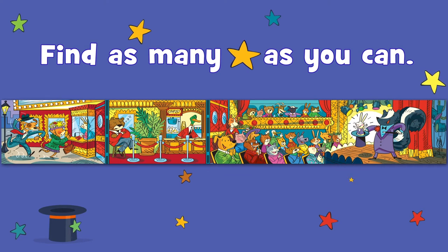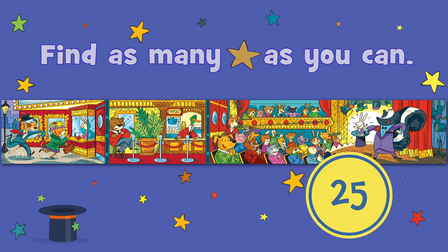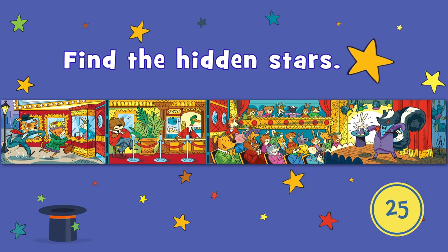There are 25 hidden stars. In this round, you'll have 25 seconds to see the whole picture. Find the hidden stars. Are you ready to start? Let's go.